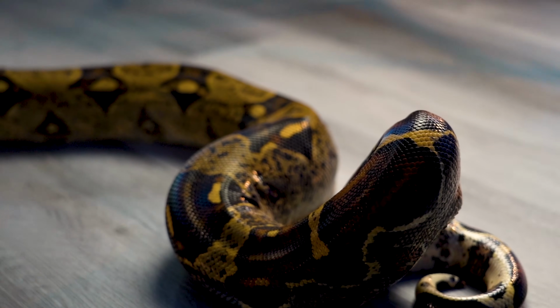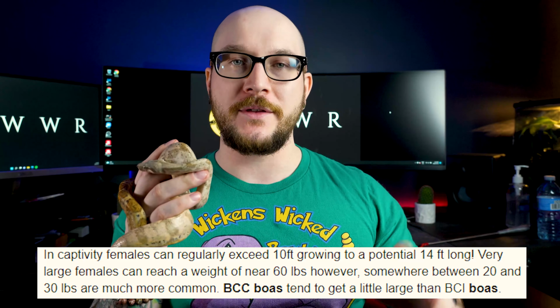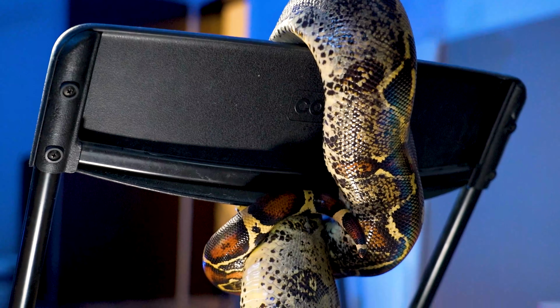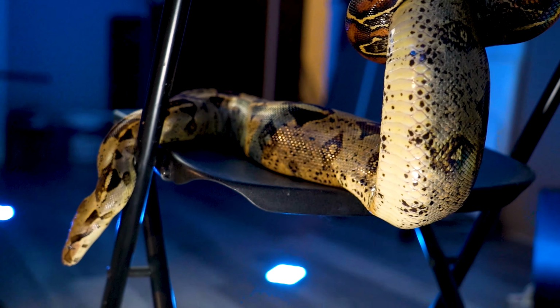It was given to me as a female, but I'm pretty sure it's a boy, because the females can get 10 plus feet. And if you get a BC, a true boa constrictor, a true red-tailed boa, they can grow up to 14 feet. Now, not all the time. It's more common that they'll top out 10 or 12 feet, and they can get even bigger than the 14, but all I'm trying to say is if you want a big boa, like big, or a tiny boa, they're available for you.